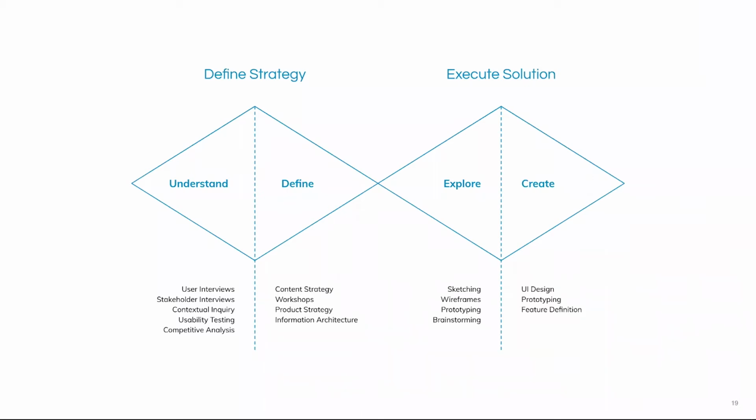We'll go through things like content strategy. We'll hold workshops with the client, product strategy, if applicable, to talk about what does this thing do and what are the priorities of different features. Information architecture is something that we do a lot, that I learned a lot about at SILS, in terms of how do we organize things for ease of findability, and how do we label things, and how do we structure information spaces broadly.